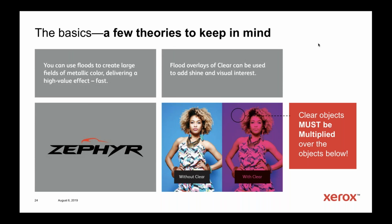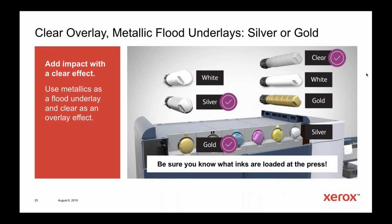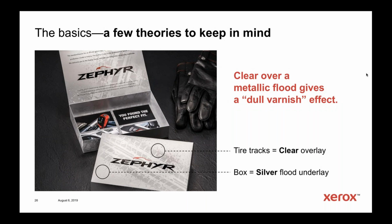You can also do the same concept that she showed you with the clear W to create a flood overlay of clear, which can be really, really useful for highlighting photographic imagery or just creating really cool design effects. And then as Nikki mentioned, you definitely have to make sure that you are multiplying any of those clear objects anytime you use them in order to get clear to print correctly. So let's move on to our next example. This is just doing a little build on top of what we just did to look at using both a metallic underlay and a clear overlay.